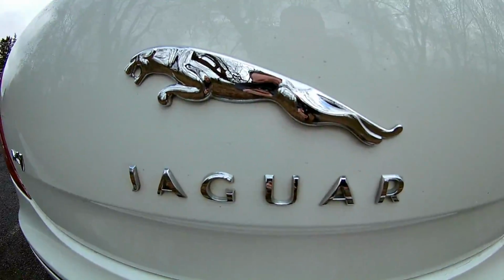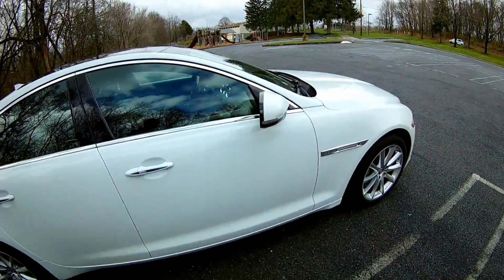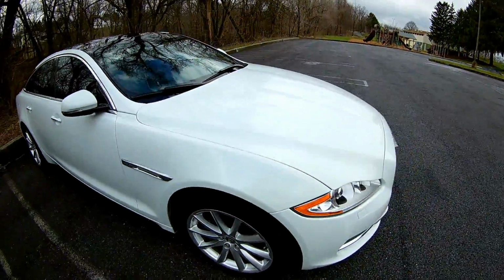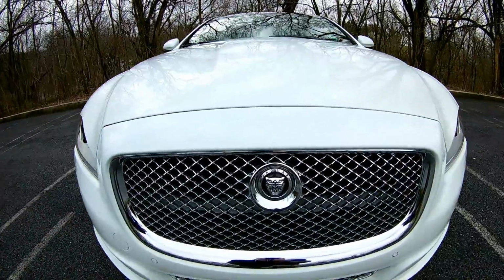Big Jaguar. Now this car specifically is quite a bargain. This one's a 2013, and the owner of this car got it a couple years ago, but you can get this car standing in front of me for $35,000. I mean, wait till you see the interior. I mean, look at it. It's quite a deal. Now come around to the front. The Jaguar.